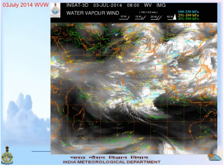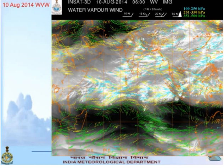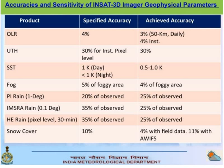This is another example. If you see here, the circulation can be seen over this region in water vapor wind. This is another example of water vapor wind. These are the accuracies of the different products, the specified accuracy along with the achieved accuracy. So we are very close to the specified accuracy in an operational product.